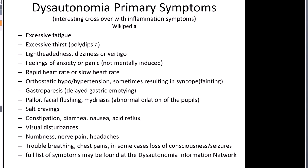So that's the other tricky part, which system do you treat? Usually with the EDS folks, you kind of want to be treating the autonomic nervous system and you want to be treating the inflammatory processes together. And then you're going to hopefully hit most of them. And then you can deal with whatever's left and kind of pick it off. Next slide.